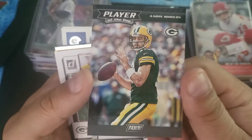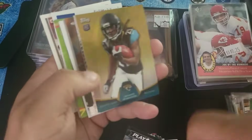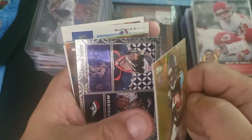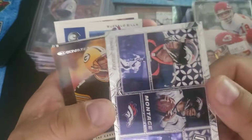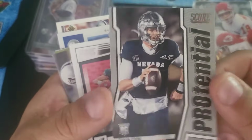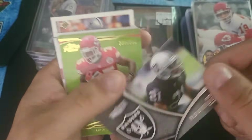Player of the Day. These are some of my favorite cards, the ones that are limited to just in-store special packs. It's Denard Robinson, Topps Chrome, I think. Yeah, must be Chrome. Rookie Refractor. John Elway Montage. Another Favre. Carson Strong, Potential, Rookie. Regular Carson, Rookie.